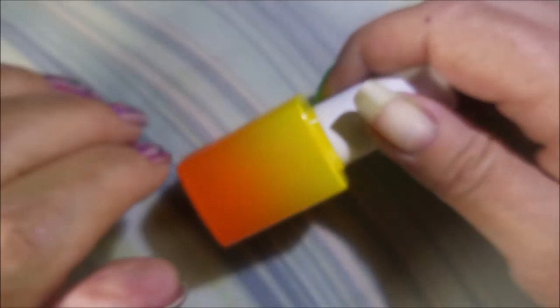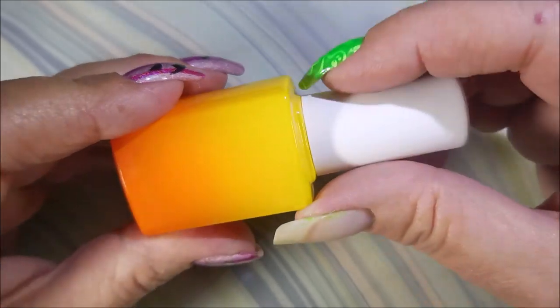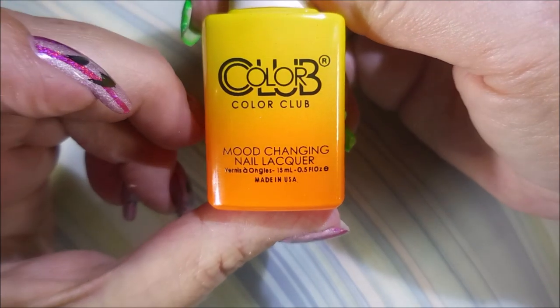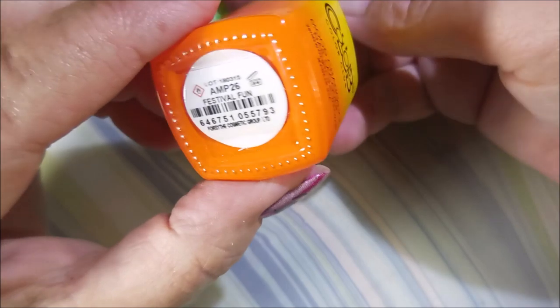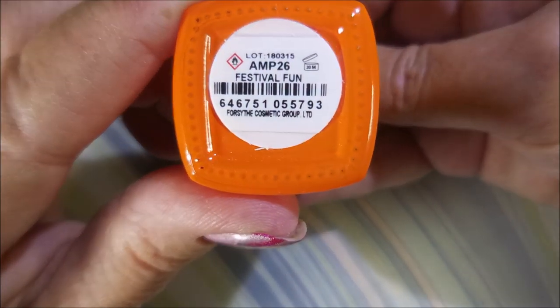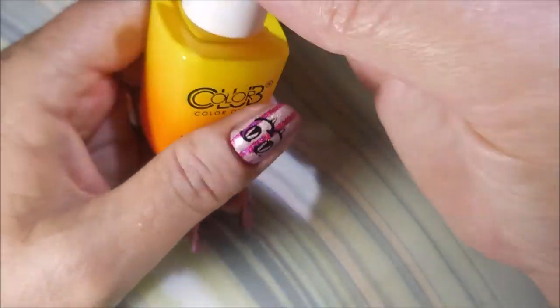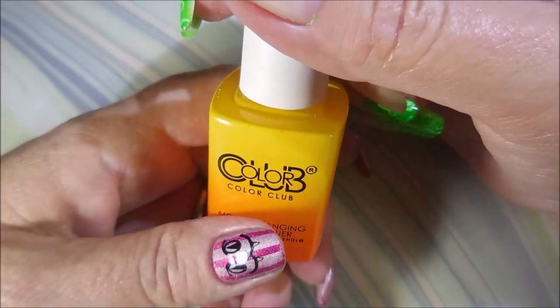Now, the next one, I'm doing a blame on this video. It started with Keny, but it's ever-reaching. It reached to Connie, and now it's going to reach to Pink Nut Billy. She reached out to me on Instagram and asked if I had this color from Color Club. It's one of those color-changing polishes in the beautiful, beautiful bottles. And this one is called Festival Fun. Well, I thought I had it. I got home, and I checked, and I'm like, no. And she's like, oh, I wish you had it because then we could do a collab. And I was like, okay, well, I'll look for it.